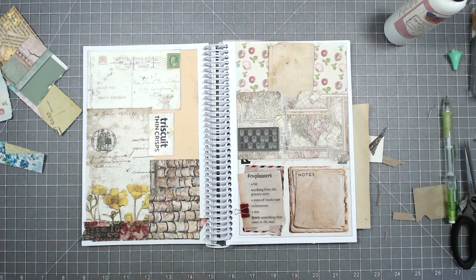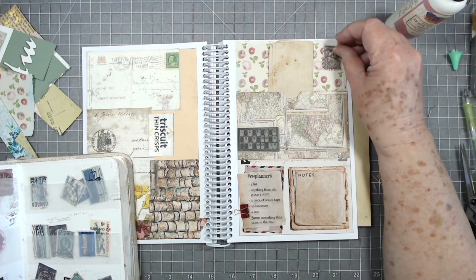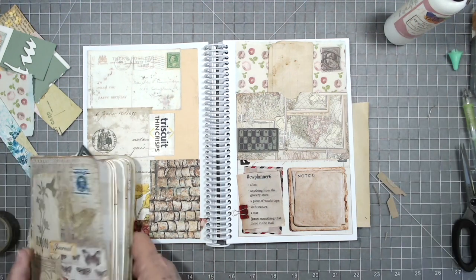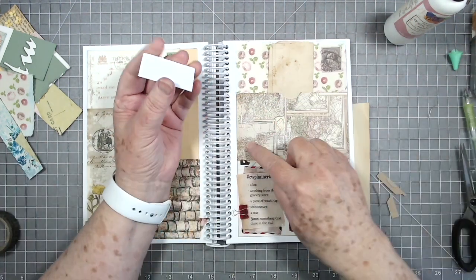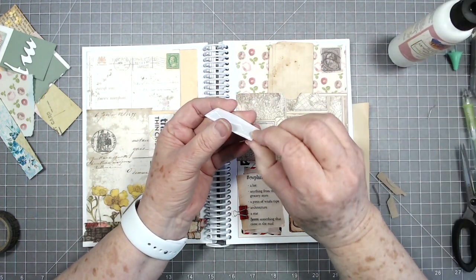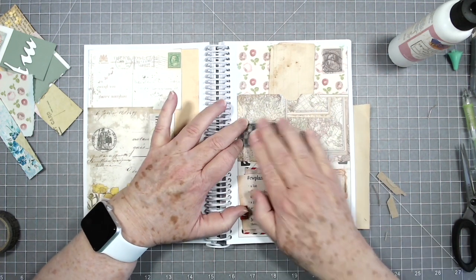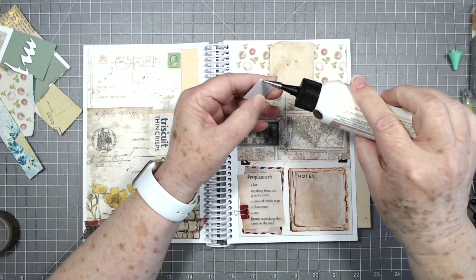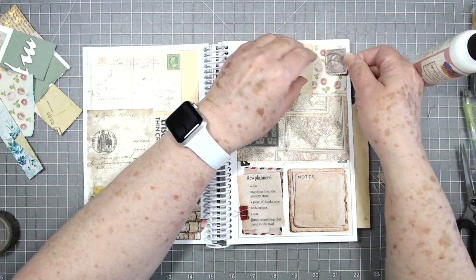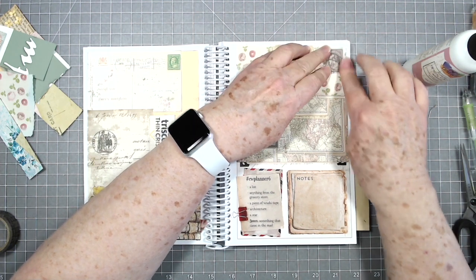And, oh, I know what I'm going to use. I will use a stamp over here because that came in the mail at one time or other. So I'll use that there. I'm going to put this little Tim Holtz piece down right here just to break that up a little bit. And then we'll put our little, whoops, stamp down up here. There we go.